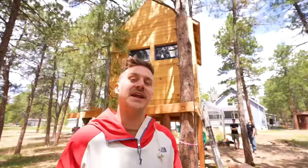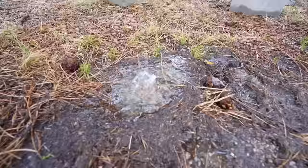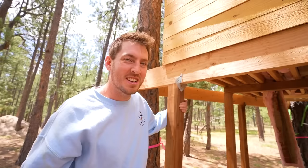Today, we're gonna turn this treehouse into an invisible treehouse. We haven't been in here since we turned it into an aquarium treehouse, so let's go see what's inside. Apparently, we still had about 200 gallons of water still in the treehouse. We gotta get that all out, and then we can start designing the Invisimod.